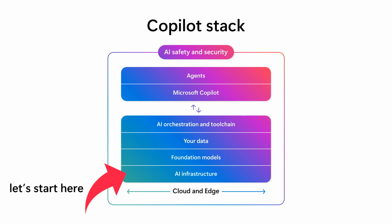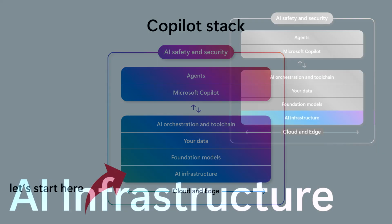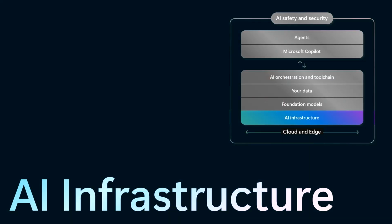Then we also have AI orchestration and toolchain as part of the end-to-end story, and then Microsoft Copilot, as well as agents that you can build, and finally, the AI safety and security layer. So I'm going to go through all those different things with highlights around different engineering problems, and then how we actually made those better. So we think about AI infrastructure first.